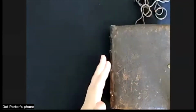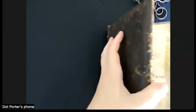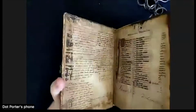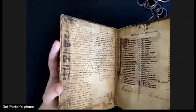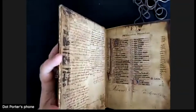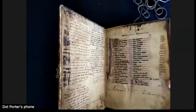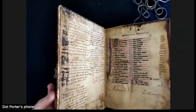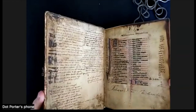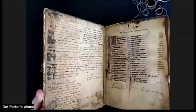So it was written in the 13th century. It was used over the next several hundred years. Okay, so what is the text? This is the other important thing. The text is the decretals that were ordered by Pope Gregory IX. And these decretals were incredibly important in the history of the Catholic Church.